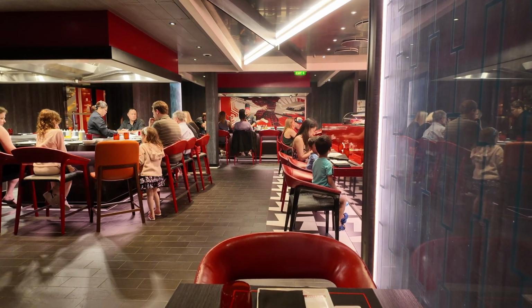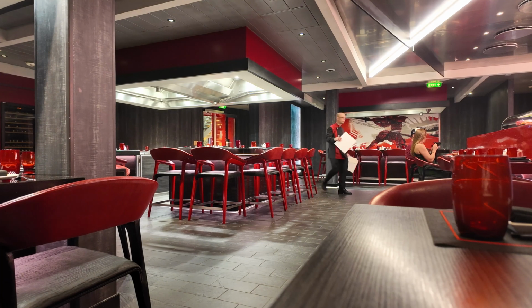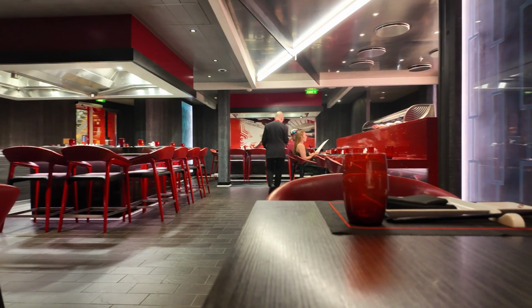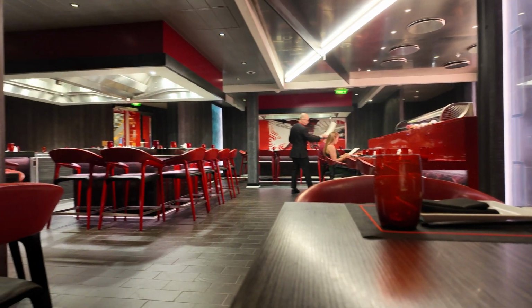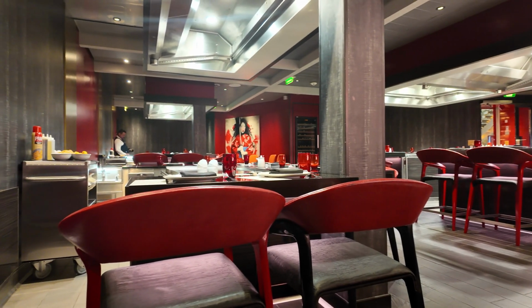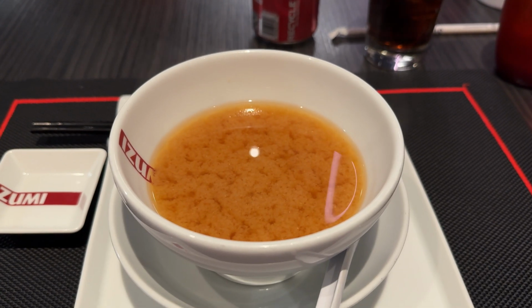Next up, let's talk about Izumi Sushi. This is located on Deck 4 across from the schooner bar. I love Izumi Sushi. It is also Izumi Hibachi. So you can go there, you can do the fun hibachi experience, or you can just sit down and have sushi. I had sushi there. The menu is very, very nice. They have all of your standard rolls. They have udon. They have some ramen. They have a bunch of different things there on the menu.